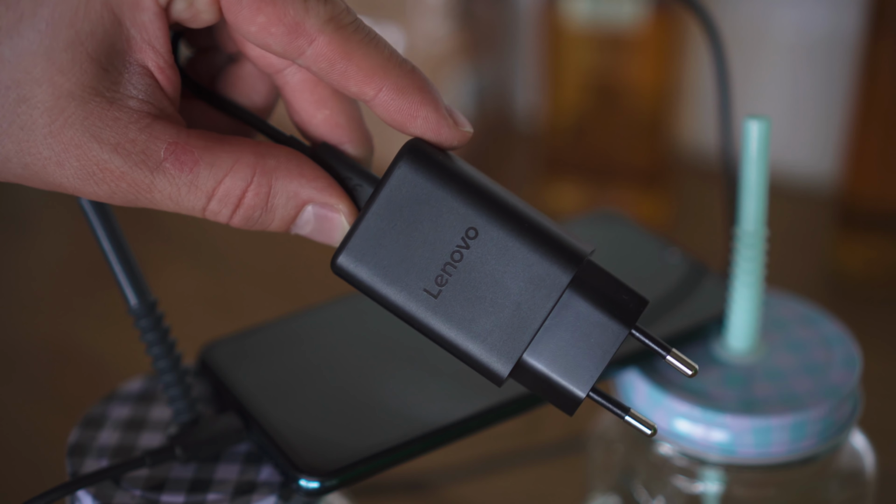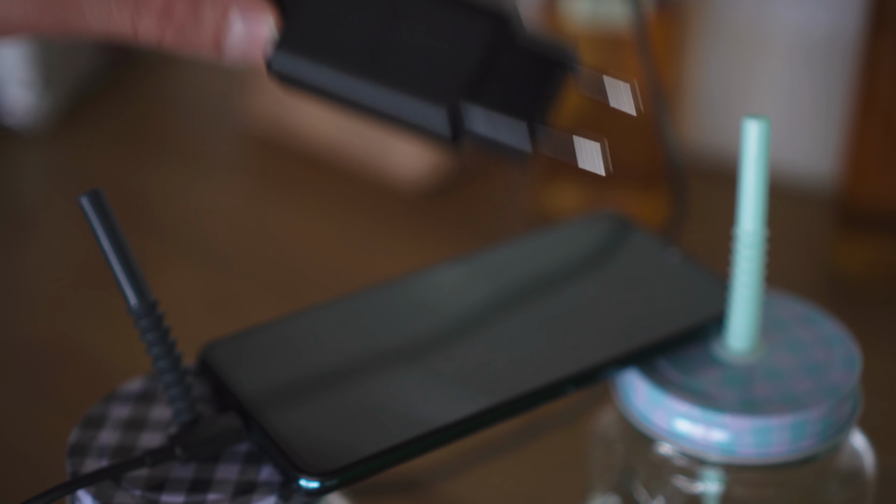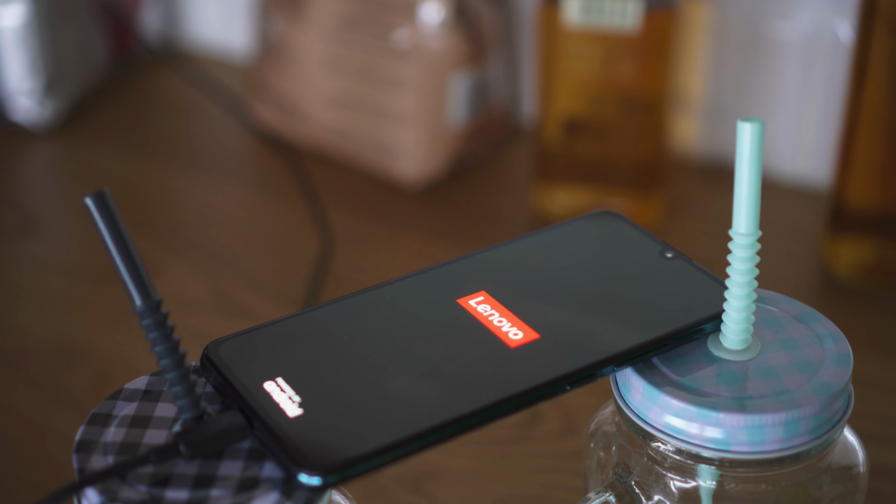A nice perk is that you get a 27-watt power delivery charger, even though the phone only supports 18 watts. Even so, it's still fast, going from 0 to 45% in half an hour.